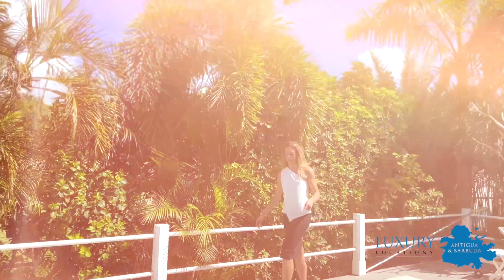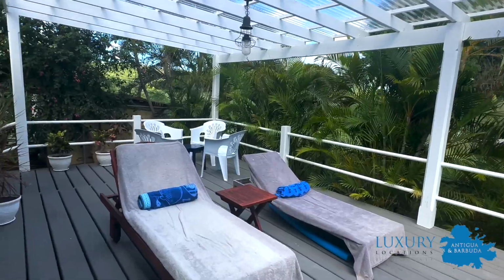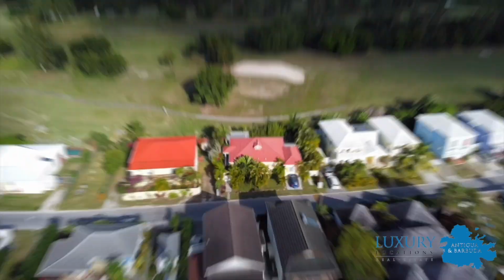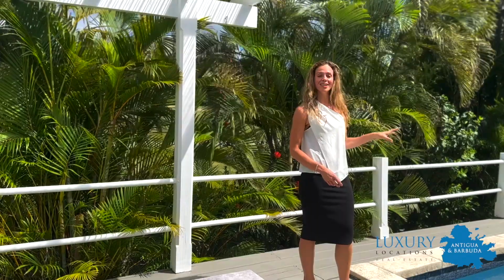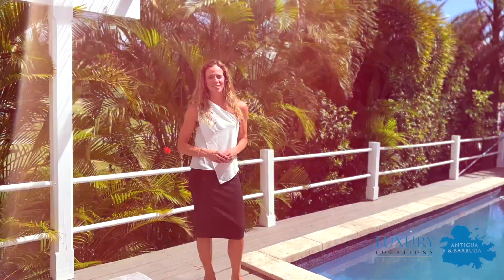It's a great size swimming pool. It's about 10 foot by 20 foot. I've just walked outside from the patio doors from the living room, and here we have some sun loungers and a table for 4, but just over there is the beautiful golf course of Jolly Harbour. And here you have a nice sized swimming pool and you've got some undercover seating and dining area. The owner has made great use of all the different spaces to maximise comfortable living outside.